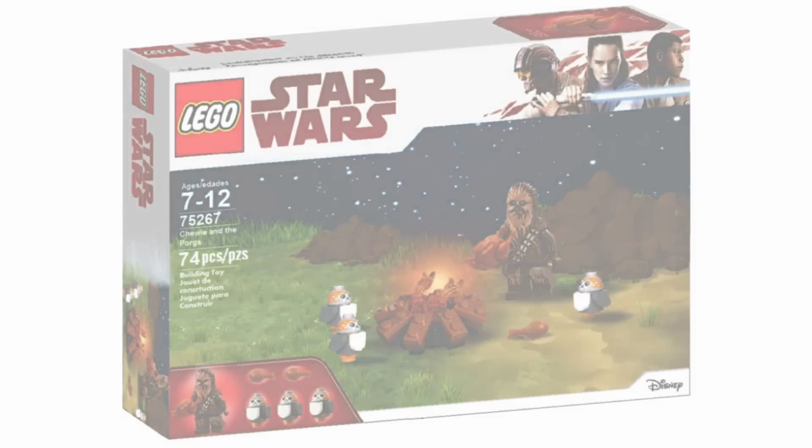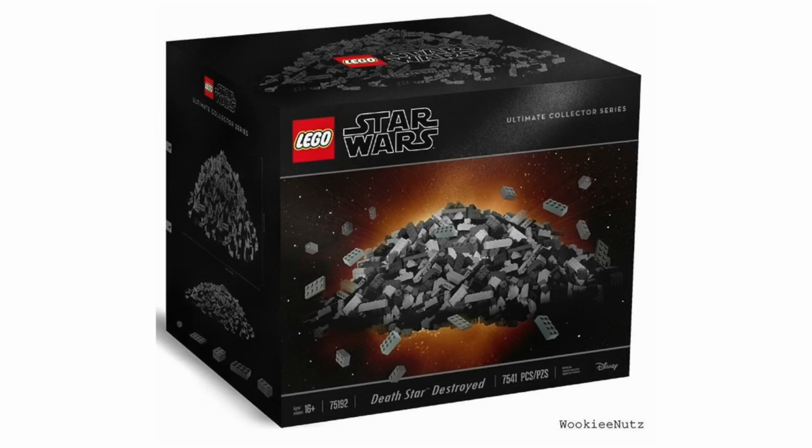And at number three, I've chosen the LEGO Star Wars Death Star Destroyed, simply for the fact that it has so many little details in it, and I absolutely love it for that. I love all the little details that he included on the box, and it doesn't get any better than that.